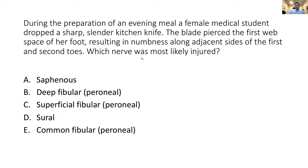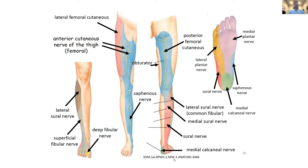All right, so this seems like a weird question, but they like to test it because this deep fibular nerve really only gives sensory innervation in the webbing part of the first and second toe. So they like to test on it. It's just weird. You can see this little yellow area. So if you drop a knife and you don't hit your foot, you might hit right there between first and second. They like to test on it. But I like this little diagram here. You see sural on the outside, saphenous on the inside, lateral plantar, and medial plantar, right?